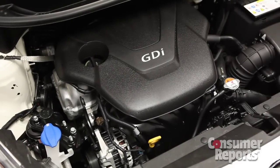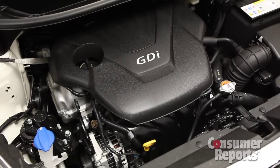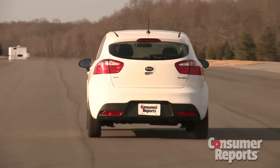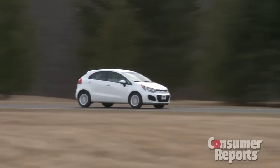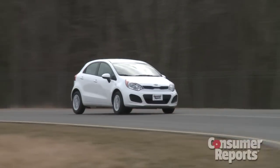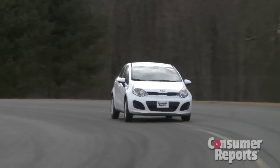Power comes from a 1.6-liter direct-injected four-cylinder. Acceleration is adequate, but it's not going to set any records. It's helped by a very slick 6-speed automatic transmission. It's smooth and responsive and does its best to balance both fuel economy and performance. If you want a manual transmission, you could only get one in the most basic trim level.